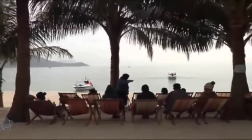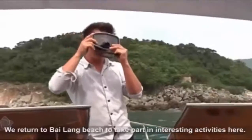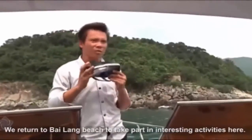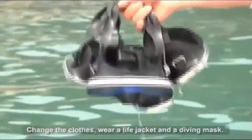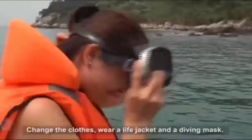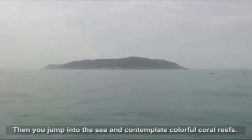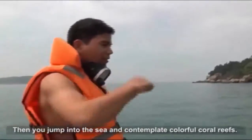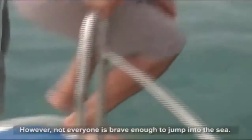We return to Bai Huang Beach to take part in interesting activities here. Change the clothes, wear a life jacket and a diving mask. Then you jump into the sea and contemplate colorful coral reefs. However, not everyone is brave enough to jump into the sea.